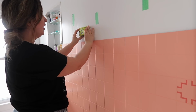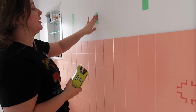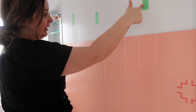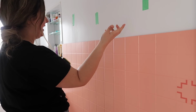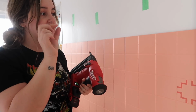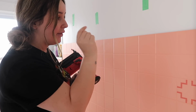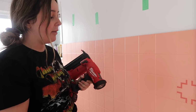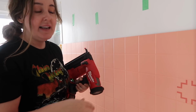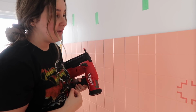To install the tile, I'm using this stud finder, just to figure out where the studs are. So I've put little pieces of tape. That way when I nail in, I can nail into studs instead of into nothing. I'm using a brad nailer, but if you don't have one, I would just take a small nail, nail it into the grout line, and then touch it up with paint. That's what I'm gonna do. You could just tack it in a couple places. That way when you move out, you just pry it off the wall. You just have tiny little nail holes that you have to fill.